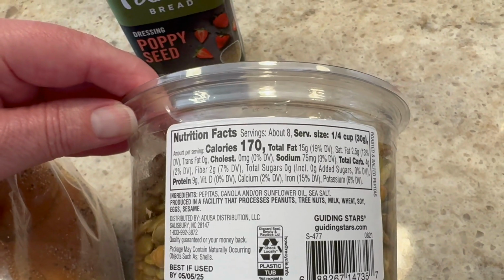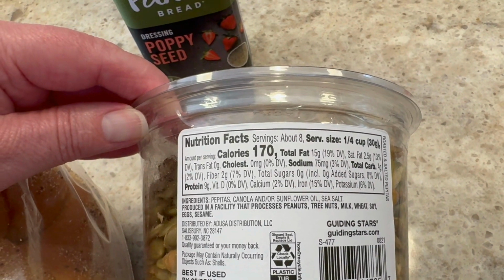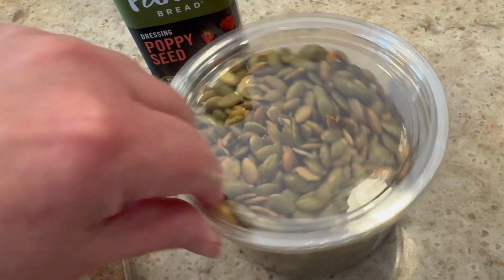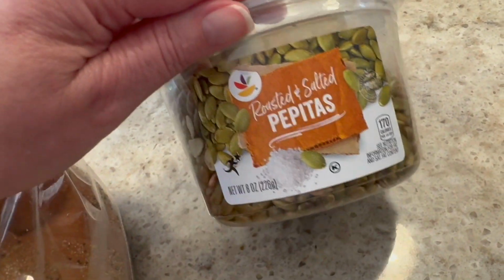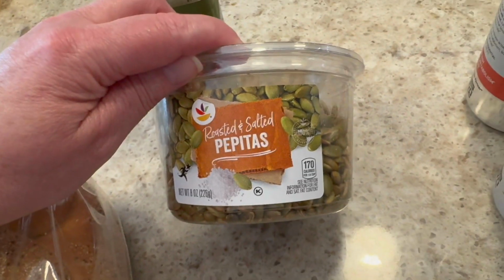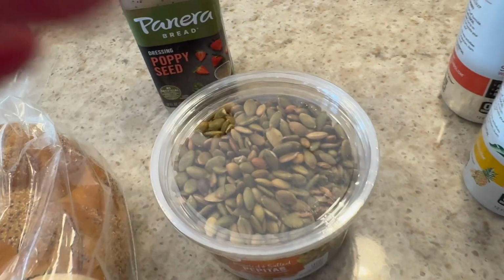I don't know that I would ever eat 1/4 cup. If I had the calories, I would, because the protein is so good and they're so tasty. But yeah, very good. Sometimes I have less, most of the time. But yeah, I love these.